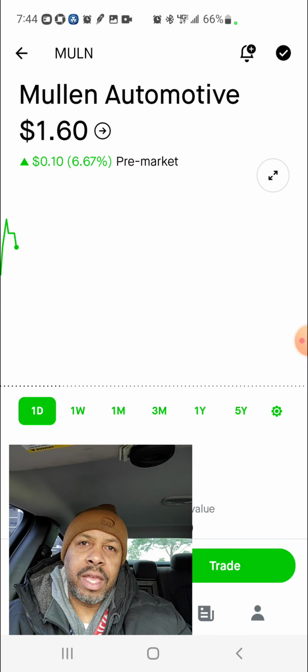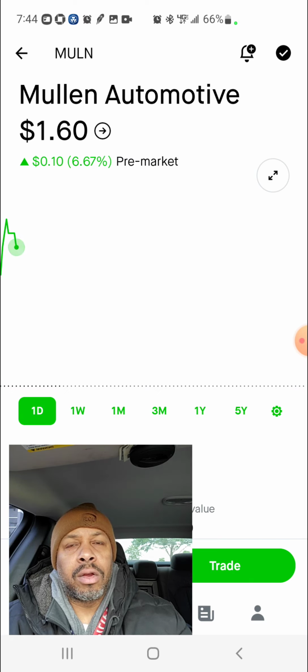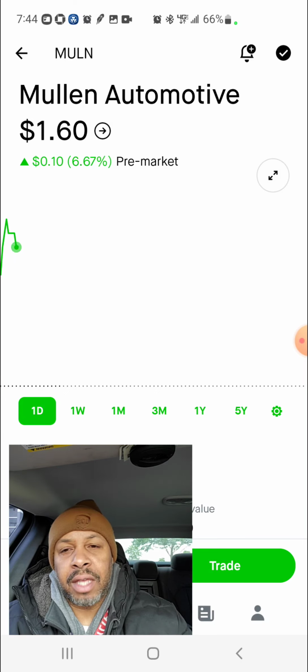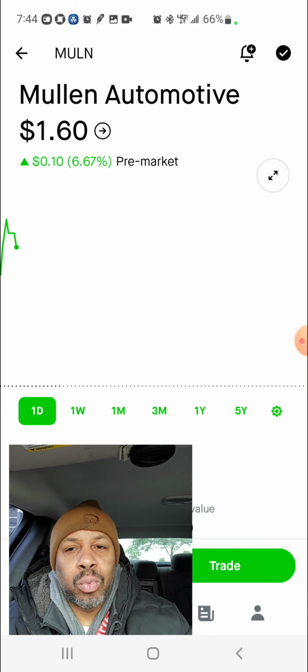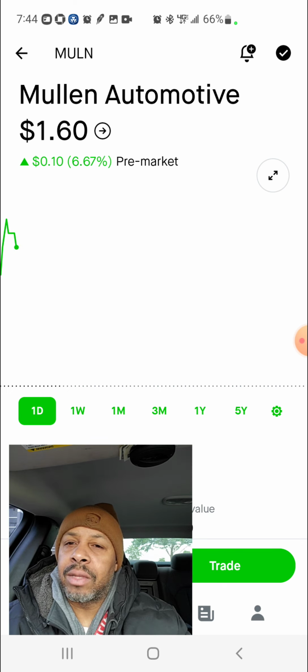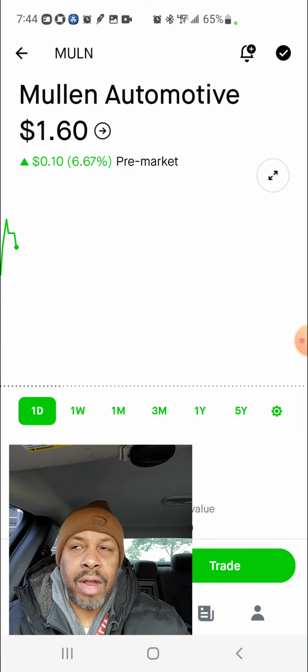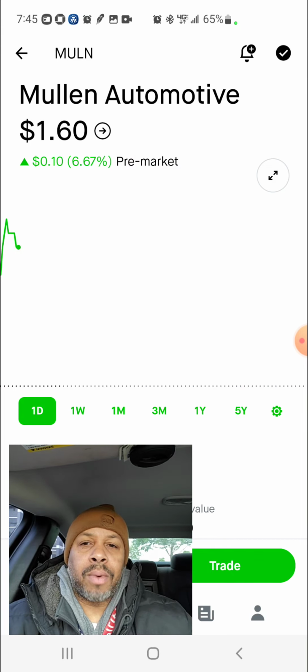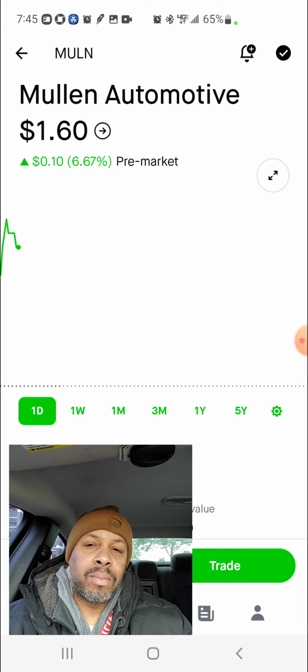But I did hear that there were no more shares to borrow from Mullen. I heard the cost to borrow was extremely high, higher than the cost to borrow that AMC was. Okay, so I don't know. I really don't know exactly what that's going to entail. If a higher cost to borrow means a squeeze, I don't know. But this is probably the highest one that I've ever heard about. So we're going to keep an eye on Mullen. I don't really have much to say, but keep an eye on it.